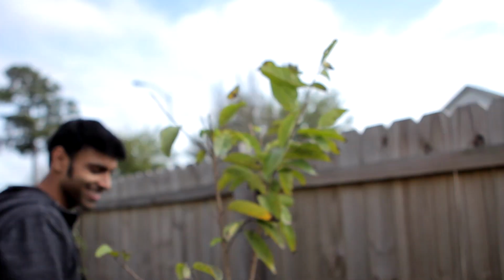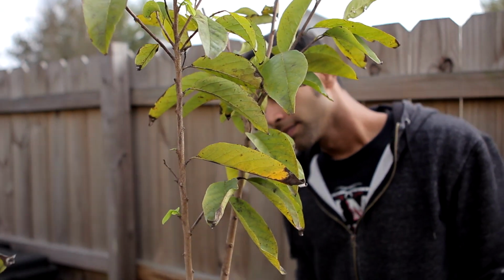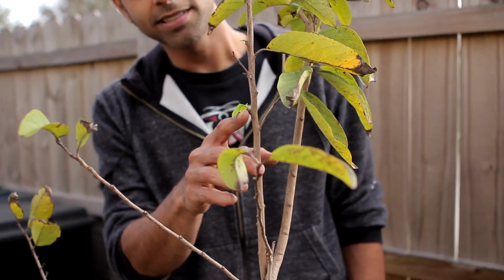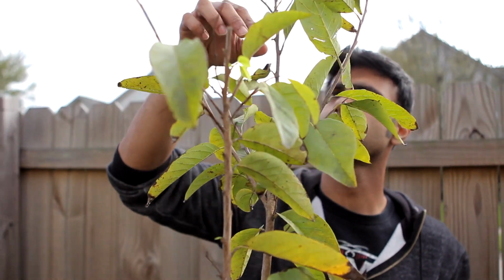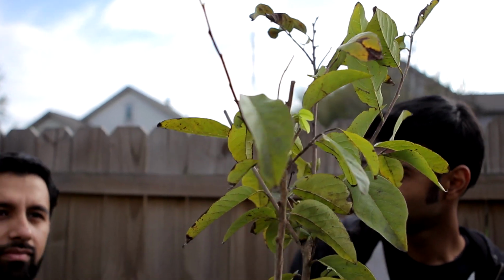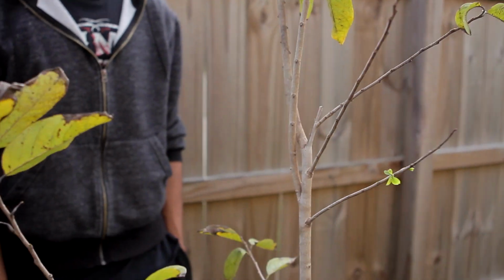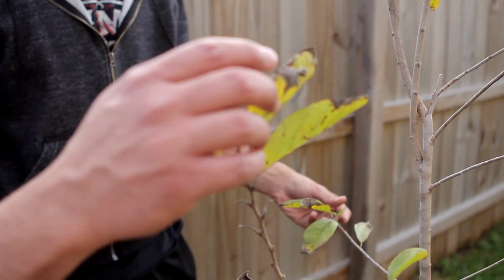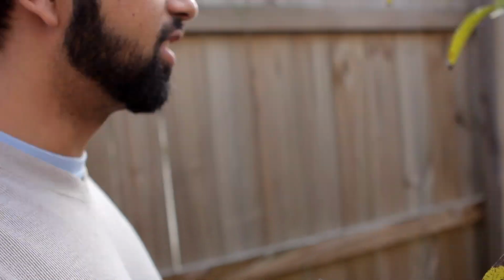Alright, this is a cool looking tree. It looks like it's growing back though. Yeah, it's got some new leaves coming back. This is the sugar apple tree, and it definitely has new leaves coming back. It is very tropical and doesn't like cold temperatures. Oh yeah, definitely. And it doesn't like being wet. But it's growing back, so that's always a good sign. Hope to see fruits this year.